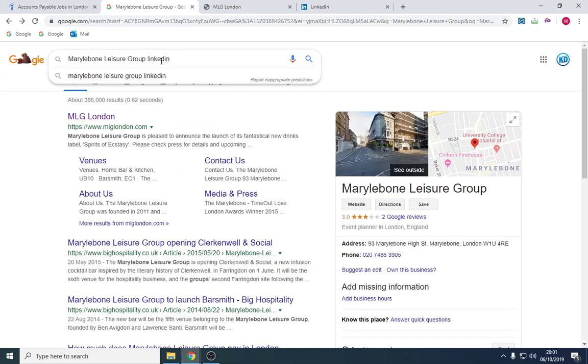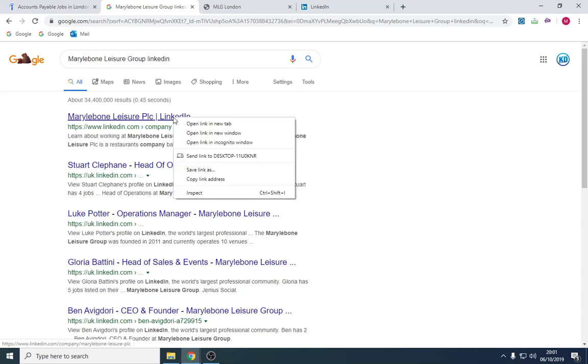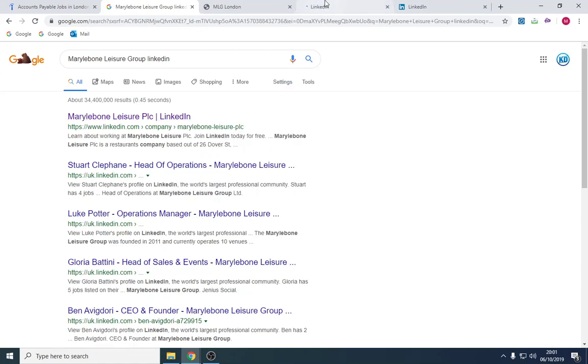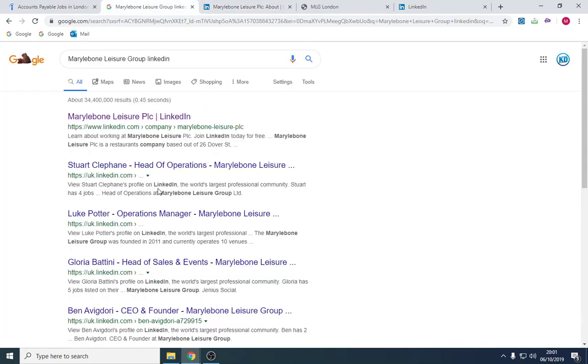I want to type LinkedIn after the actual name of the company. The reason I do that is that LinkedIn search is a bit rubbish. I want to go into their company page and see the size of the company. Again, I'm talking about the sweet spot. They're a very small company. They may not have listed everything, there may be something else on there.